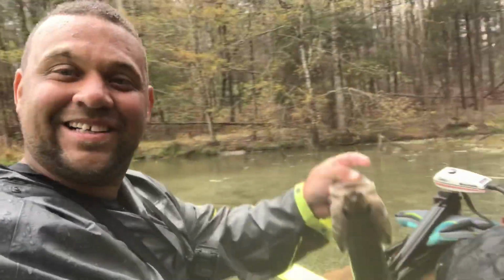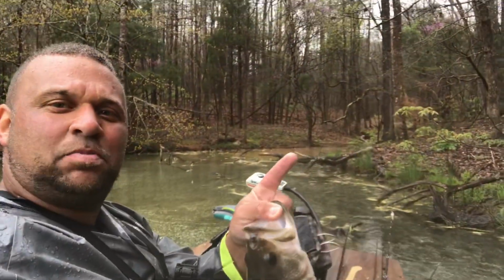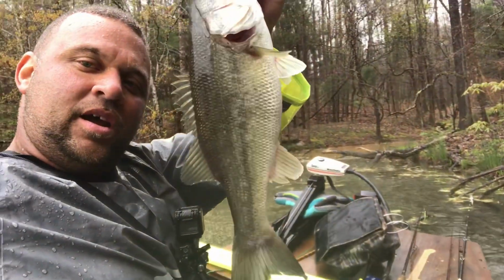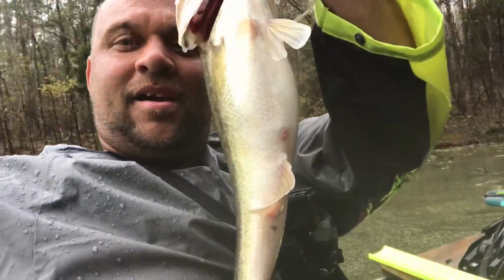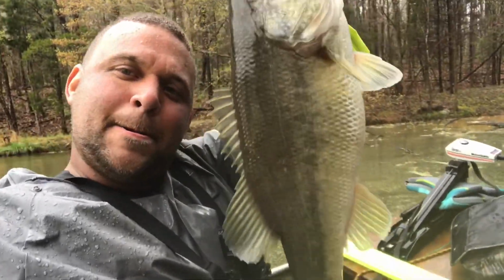Hey, guys, I just pulled this nice fat bass right here from that same spot. There's that mud right there. I threw up in them sticks, guys, and worked it through there. He came up there and rolled on it, Pa. Nailed that white spinnerbait, Daddy. Little fat mama's got a little belly on her. I'm gonna get the measurements, how long this baby is. We're gonna throw it back. We're gonna get back to fishing, Pa.